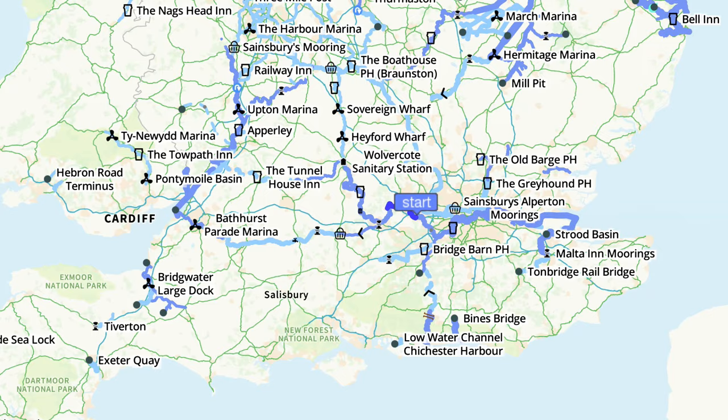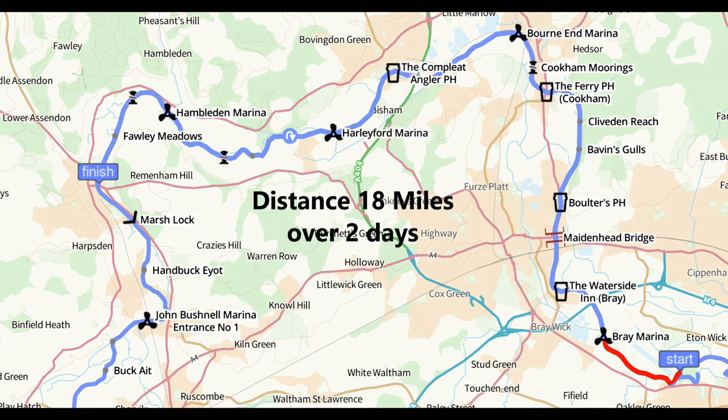On this leg of our journey, we leave our moorings at Eaton Dorney near Dorney Lake and head upstream through the Maidenhead bridges until we reached Cookham Lock Moorings, where we stayed the night. Next day, we continued our journey past Harleyford Marina and Hambledon Marina, finally ending up in Henley.